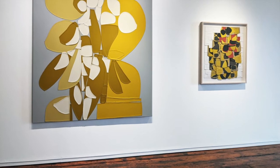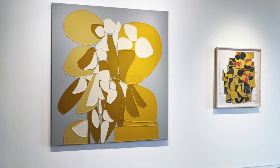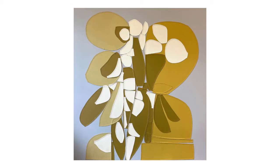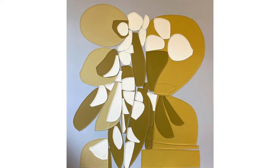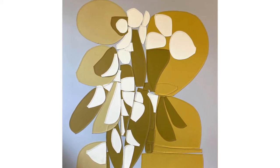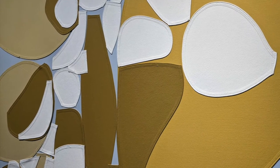The paintings are extensions of the drawing and pattern-making process of the works on paper. Color, line, pattern and shape remain the focus of the work, as the different elements stack against each other, creating rhythm and tension within the composition.